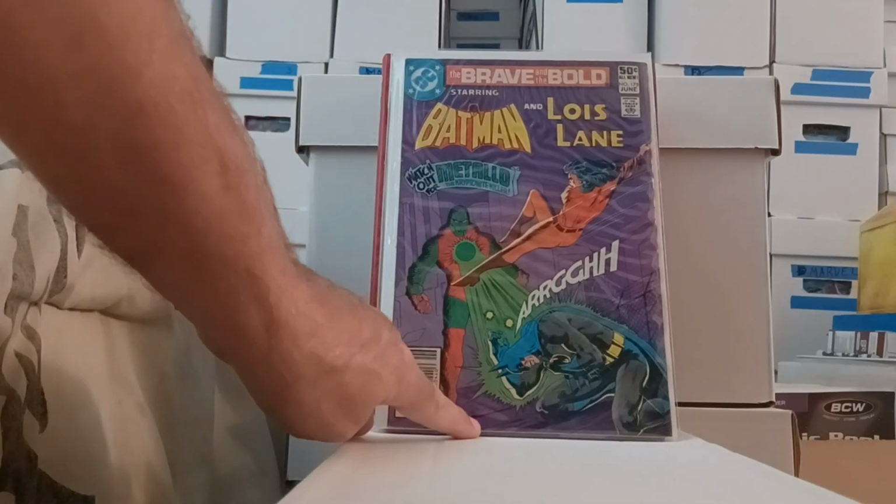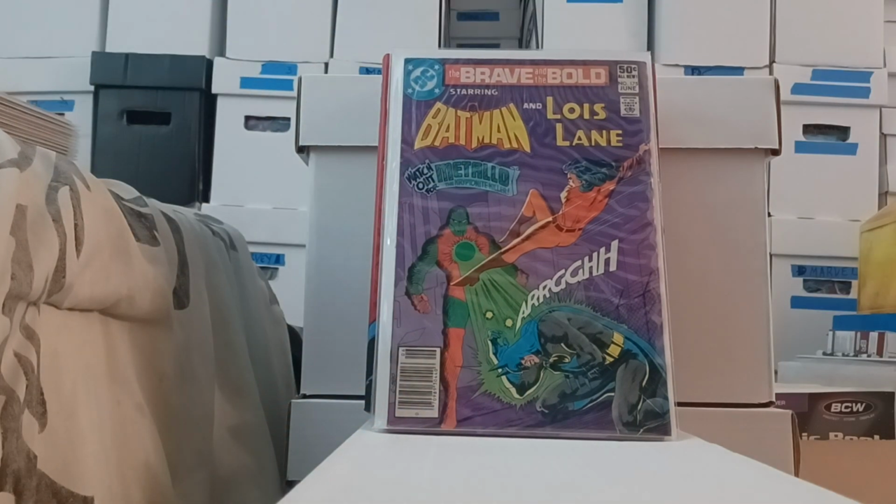Now this one's interesting. Batman teams up with Lois Lane. Now this would be after the Superman's girlfriend Lois Lane stories, maybe during the Superman Family or at the end of it where she's still making little appearances.